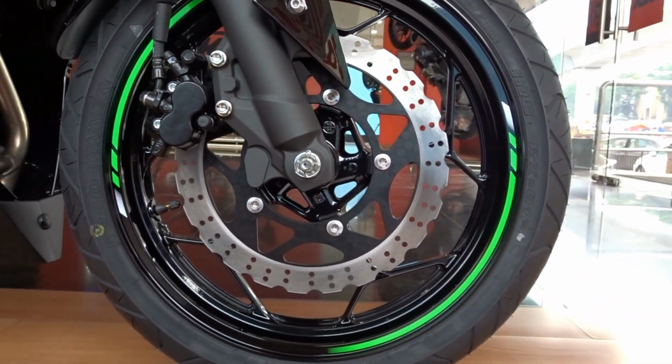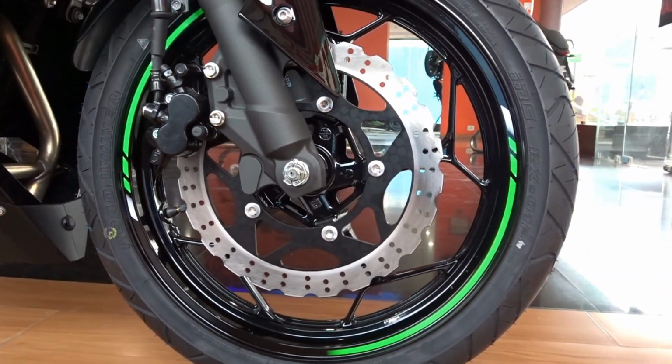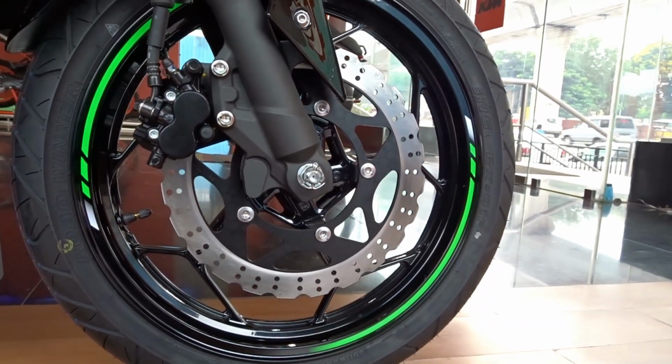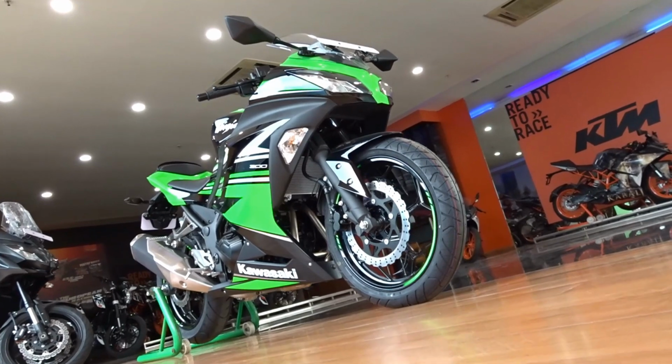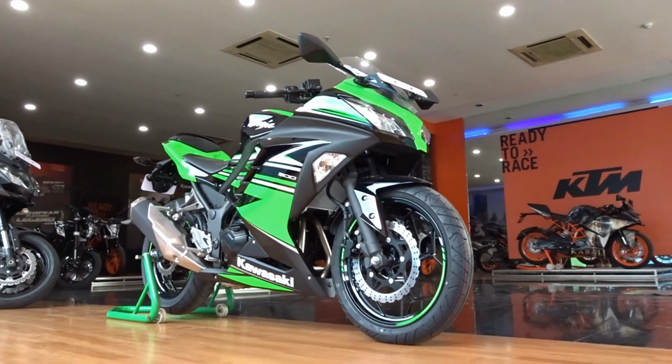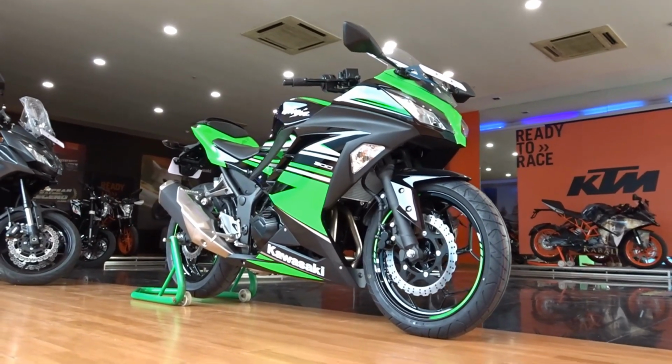The bike also gets an economical riding indicator. It is somewhat similar to the Eco Light indicator we find on the Yamaha FZ version 2 here in our market. It comes on when we are riding at the right speed and in the right gear, and if we continue to ride it that way, we can extract maximum fuel efficiency from this bike.